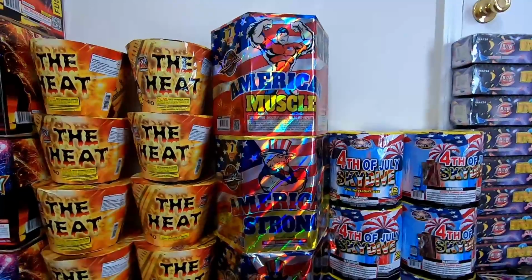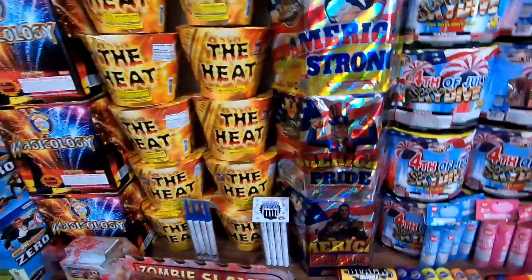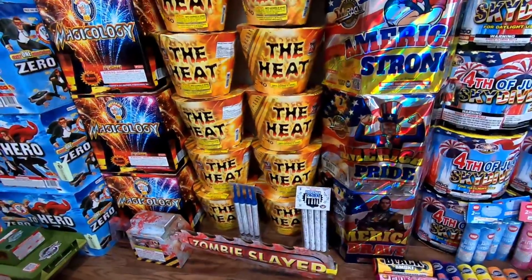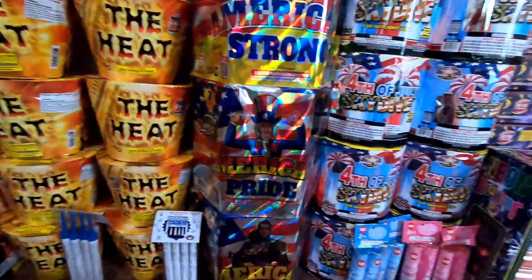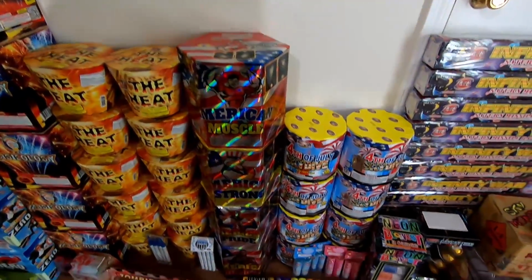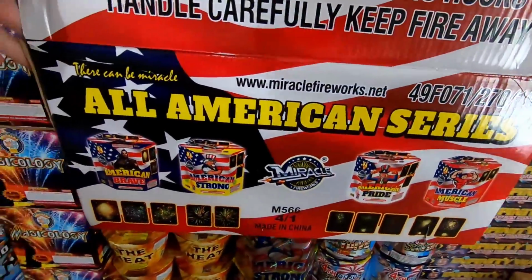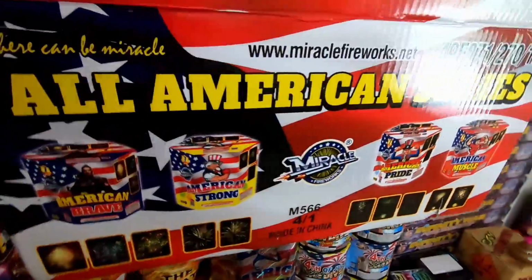Up next, we got the Assortment of Miracle Fireworks. It's a 7-shot. Let's see, what's the box name? I'll have to go get the box real quick. Give me a second. All right, so yeah, this is that Assortment. The 4 American cakes are all 7-shot, 500 grams. Comes from the All-American series by Miracle Fireworks. It's a 4-1.